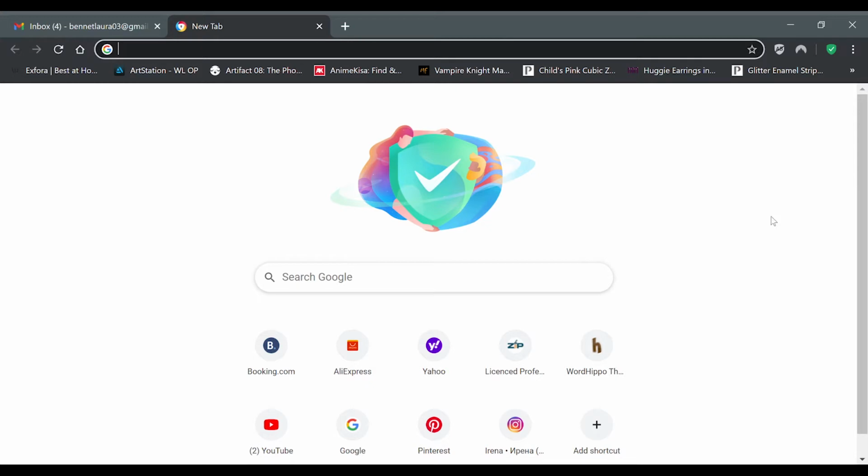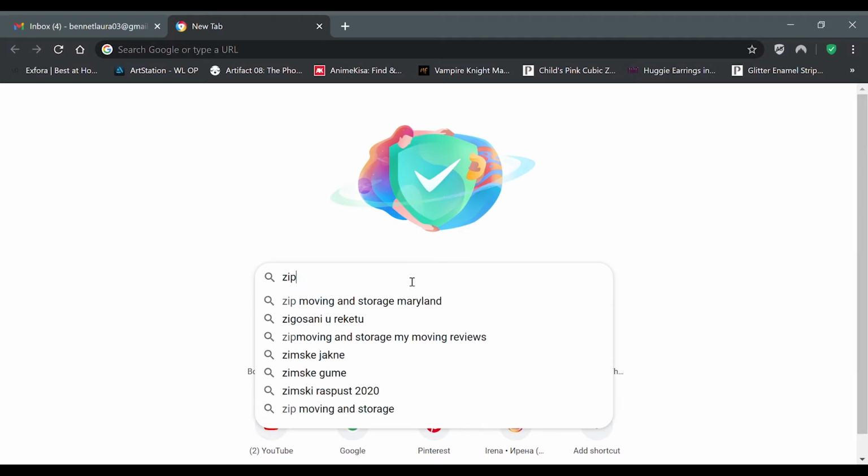Hi everyone, today I will show you how to book your move online with Zip Moving and Storage Moving Company. So first we'll start by searching for Zip Moving and Storage in the search bar. I'm from Maryland, so I will just type in Zip Moving and Storage Maryland.